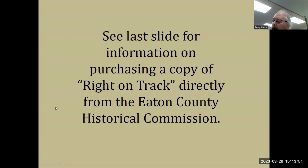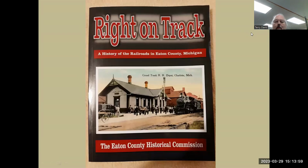If you ultimately wish to purchase a copy, the purchasing information is in the last slide of this presentation. And there's the front of the book. It's 178 pages long, and it's loaded with all sorts of information that is extra to what will be covered in this presentation.